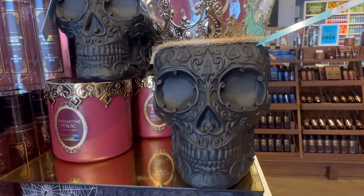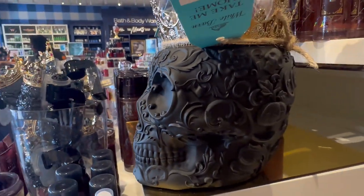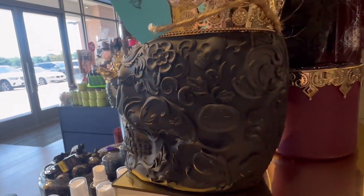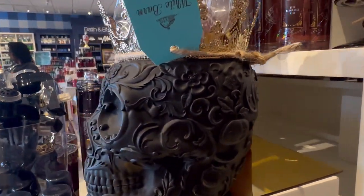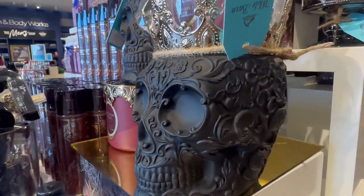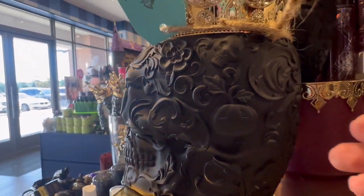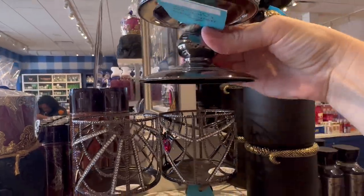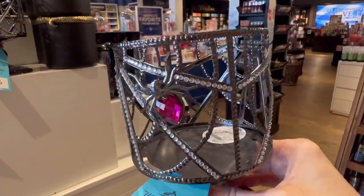All right, we have to talk about this guy. I absolutely love him. Now, I was talking again with someone else in the store, and she mentioned how she didn't like the crown. I actually don't mind the crown, but I was trying to figure out how I could remove it, if I didn't want it with the crown, just trying to figure out how I could change my options a bit. It looks like it's really stuck on there good.